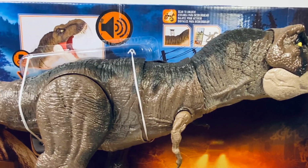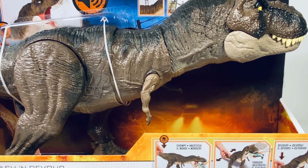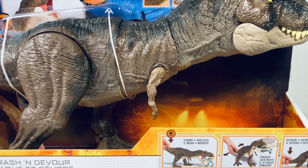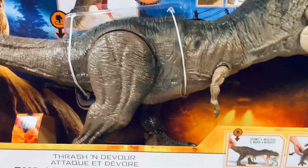Over here is the new DNA code that pops out of the back. We'll get into that a little bit later. And then down here, the artwork in the back of the packaging. No more Isla Nublar. These animals are loose around the world right now. And you can see a police vehicle on this dirt road. Some power lines in the back. It is set in a mountain area.